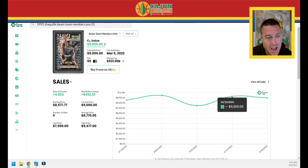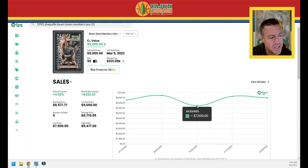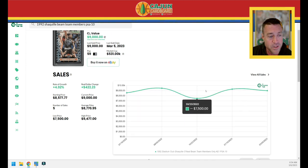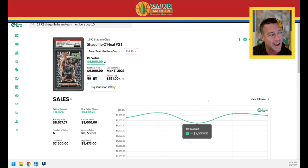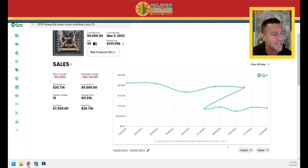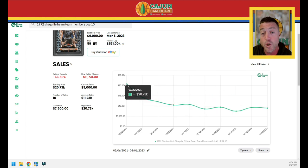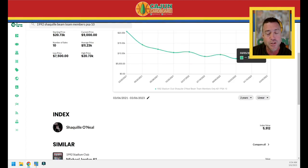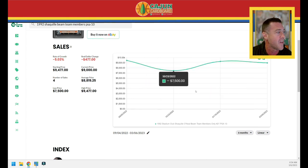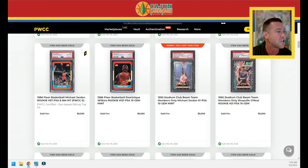Right on the number. So 9,000, 9,300, dipped to 7,500 in October, 9,475. Card's actually up 4% overall over the last year, so that card's kind of held its head. It's been significantly higher, if I recall. Let's see. Yeah, the card went over $20,000, so you're probably at a 2-for-1 discount right here. So not a bad time to get into your Shaq cards if that's your joint. So that's where the Shaq's at.